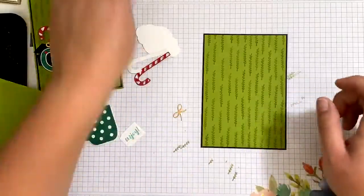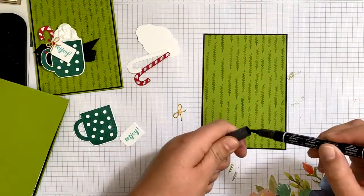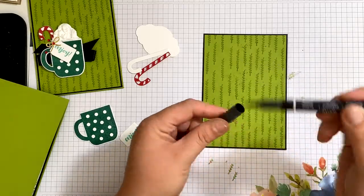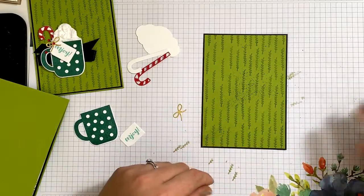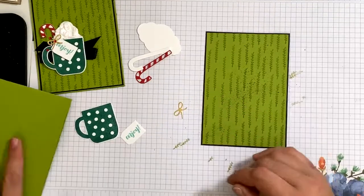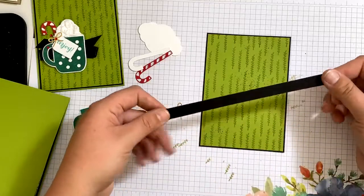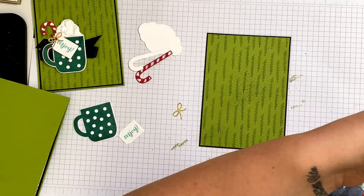There we go. Now what I've also done is added some spritzing. I hope this pen, I've got two, I hope this is the one, yep, it's got ink in it. So I'm just using the lid and the brush tip end just to flick some black over the base of the card, just for some added interest. Now I've also got some, oh there it is. This is the basic black satin ribbon from the annual catalogue, and I think this is so pretty.